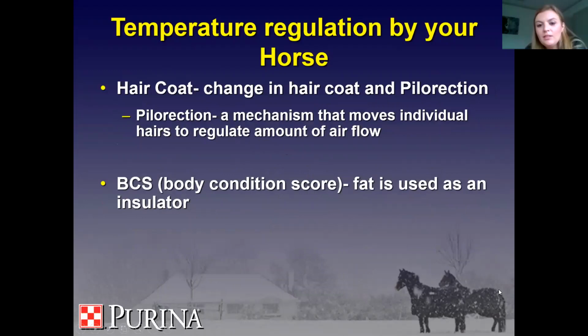Two other things that you would think of is their hair coat. As the days get shorter, they start getting a heavy winter hair coat, which is ideal. That's what we want. That's just their natural state. One thing we talk about in their hair coat is called piloerection. Sounds like a big word, but it's really simple. It's just the mechanism that moves individual hairs, and this regulates the airflow. You can imagine in the winter, it's got those hairs really close together. It's fighting against that wind. It doesn't want to let a lot of air in. Or in the summer, it can open up.